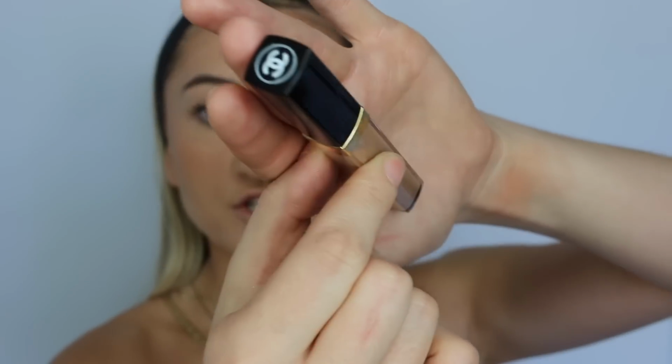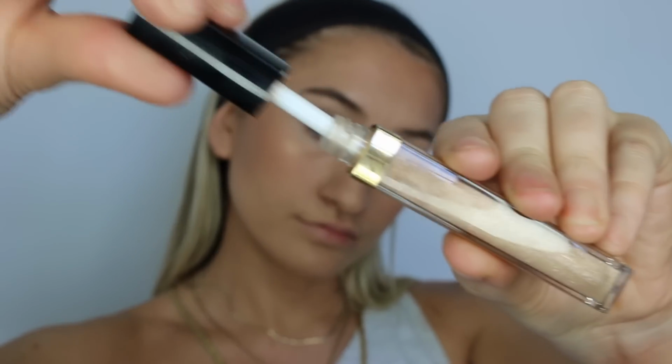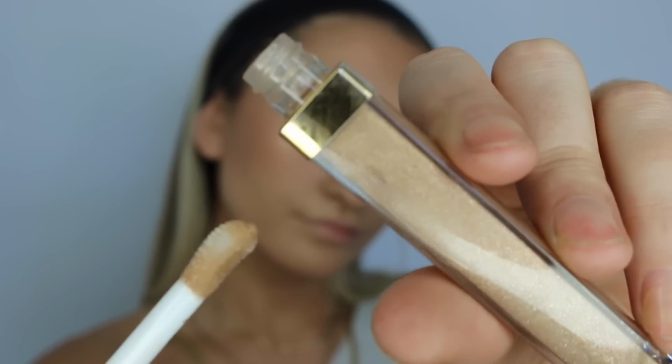Love. Okay, now that that's done, I'm gonna take my Chanel lip gloss. It's so pretty. Let me show you. Oh, so pretty. Focus, come on. And I just take this lip gloss and pop it all over. It's like a sheer gloss with a little bit of gold. I feel like it really goes with the whole look. Boom. And that is it for makeup.